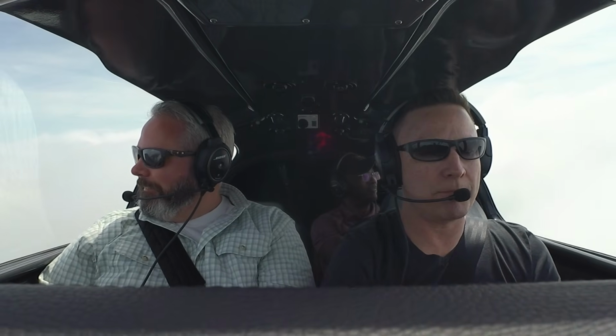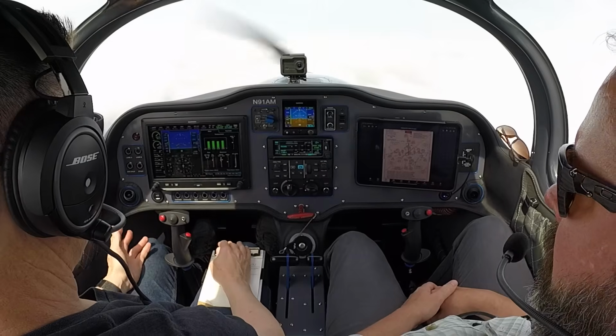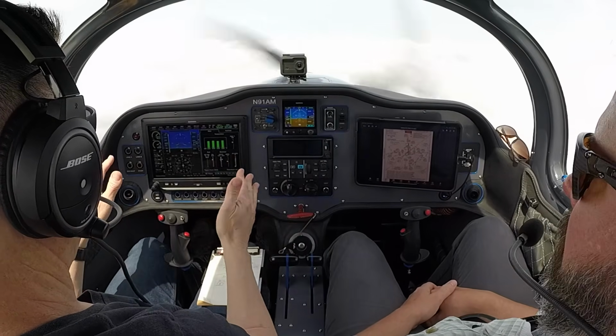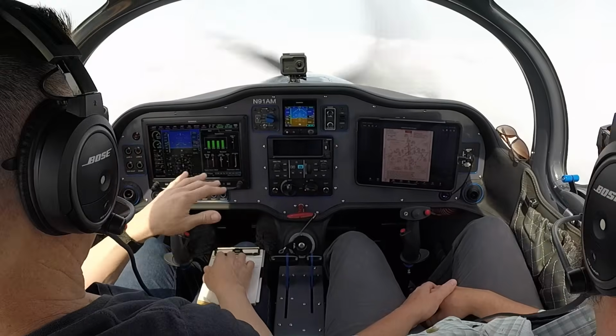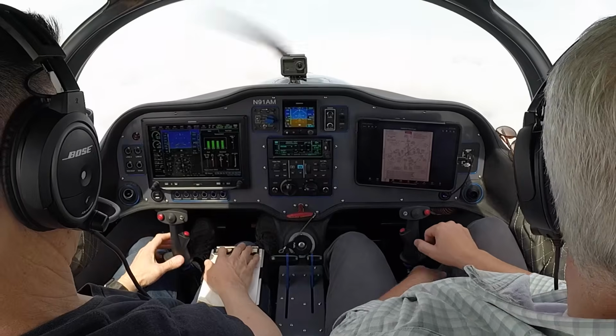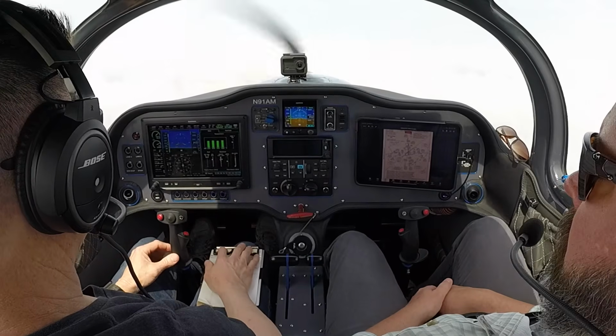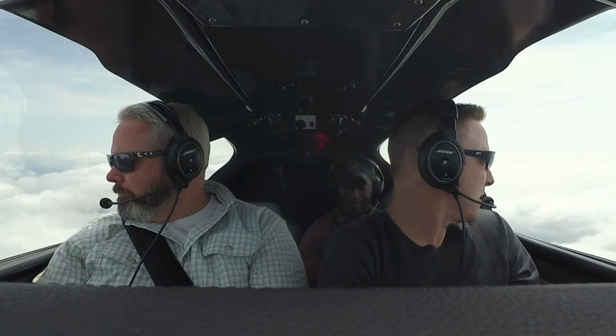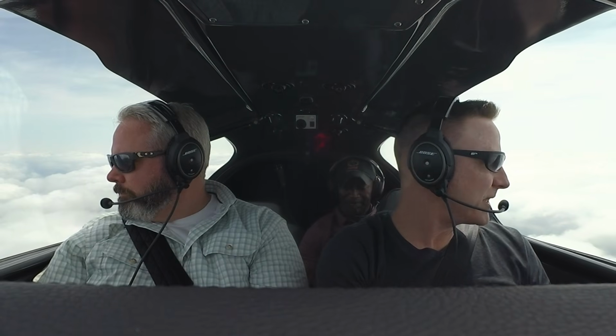All right, on top already. See, right now I don't have any autopilot on, but it's trimmed out, so it'll just stay like this. It'll eventually roll to one side or another, and then I'll have to adjust it, but it's pretty well balanced. Getting good airflow back there, Fernando?